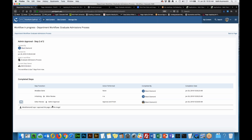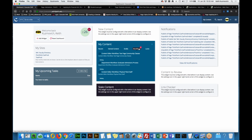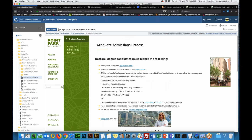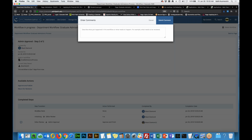So let's pretend to be the administrator, which is myself. I'm going to log out and log in as myself. And look, I've got a few things in my workflow based on yesterday's training and today. But the one I want to look at is, of course, the one we were talking about, the graduate admissions process. At this point, I double check your work. I look at the page, make sure everything is fine. I have the ability to make comments and make changes at this level too, but everything looks okay to me. So I'm going to go back to the process, and I'm going to assign it to myself. At this point, I'm going to approve and publish. Page looks great. And I'm going to hit submit.